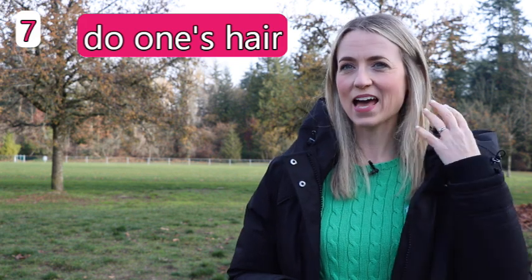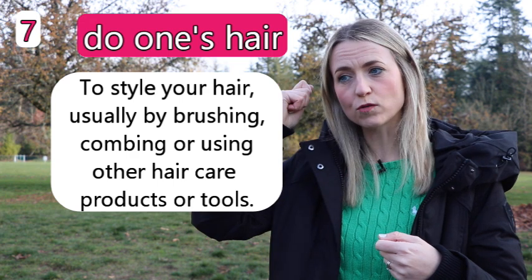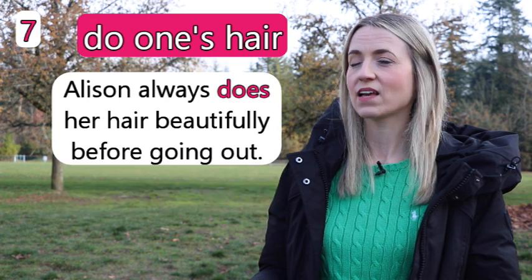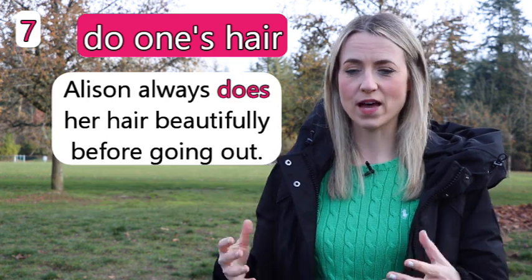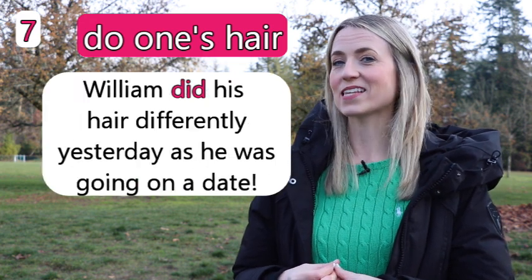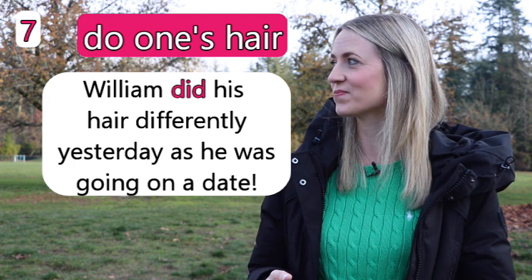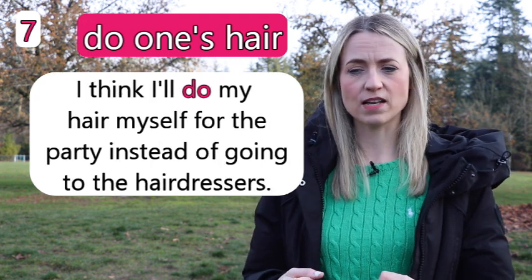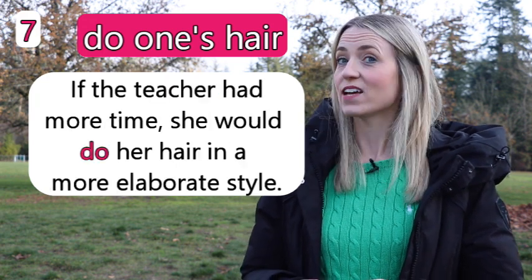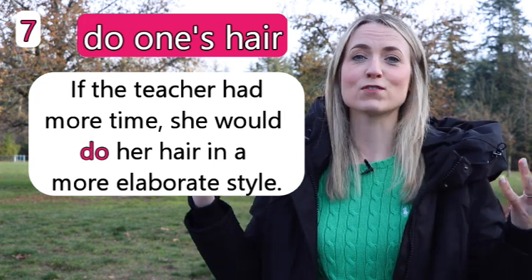To do one's hair means to style or arrange your hair, usually by brushing or combing or using other hair care products or tools. Alison always does her hair beautifully before going out. William did his hair differently yesterday as he was going on a date. I think I'll do my hair myself for the party instead of going to the hairdressers. If the teacher had more time, she would do her hair in a more elaborate style.